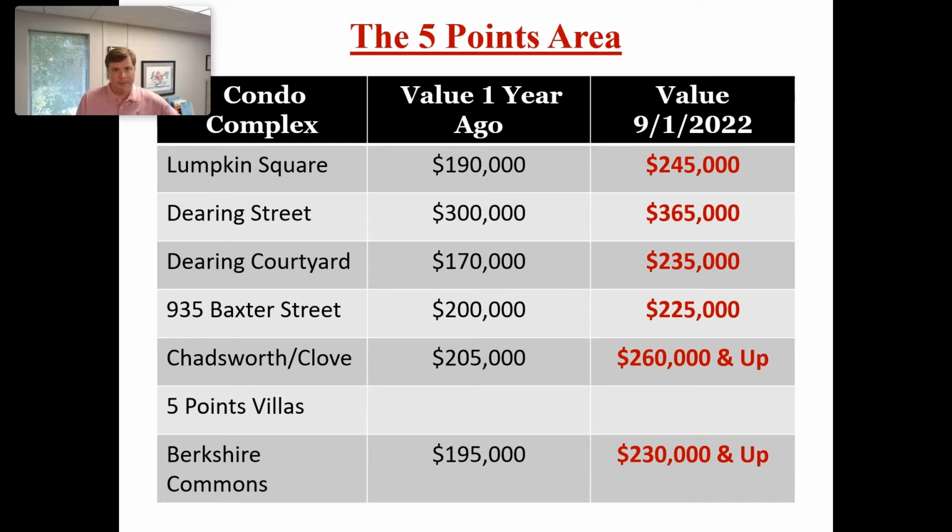Taking a sip of water here, but condo complex, Lumpkin Square. You know these, townhomes built right beside UGA, a little dated inside.